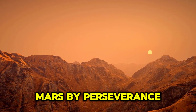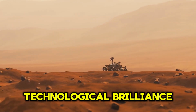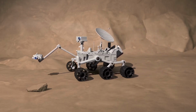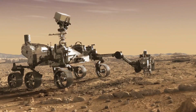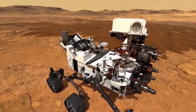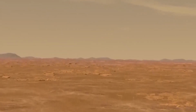The exploration of Mars by Perseverance is a monumental feat in human history, one that combines technological brilliance with profound scientific curiosity. The rover's tools, including SHERLOC, Scanning Habitable Environments with Raman and Luminescence for Organics and Chemicals, spectrometer and PIXL, Planetary Instrument for X-ray Lithochemistry, have allowed scientists to peer into the fine details of Martian rocks. SHERLOC's ability to identify organic compounds through ultraviolet light and PIXL's capacity to analyze the elemental composition of rocks have transformed our understanding of Mars in just a short span of time.